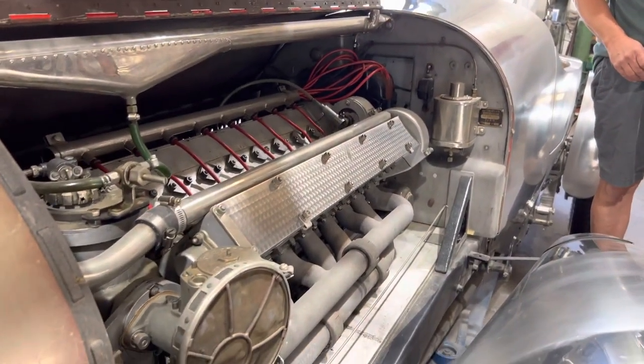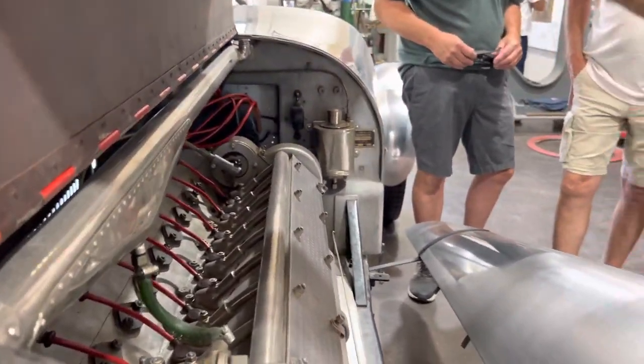1924. It's overhead cam. Yeah. Supercharged. That's amazing. That's very cool. Look, everything's in the open.